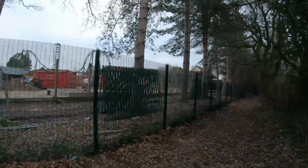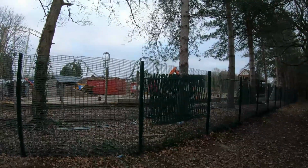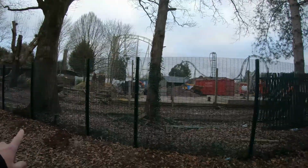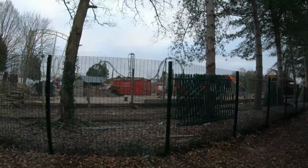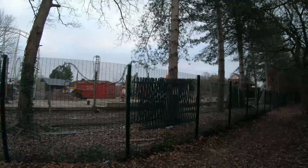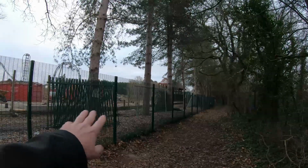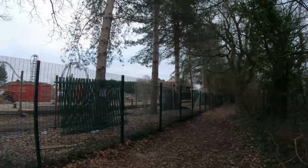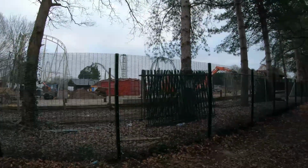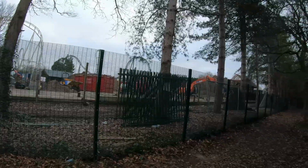Now, what a difference a couple of weeks makes. Last time we were here, this was all empty. The Rocky Express cars were here. And the land was sort of clear, but as you can see now, where they've dug out, the whole of the base of Loggers Leap, from the drop all around, has now gone. You can see the station bit's gone. You can see that all the dirt and everything has been removed and put in here.